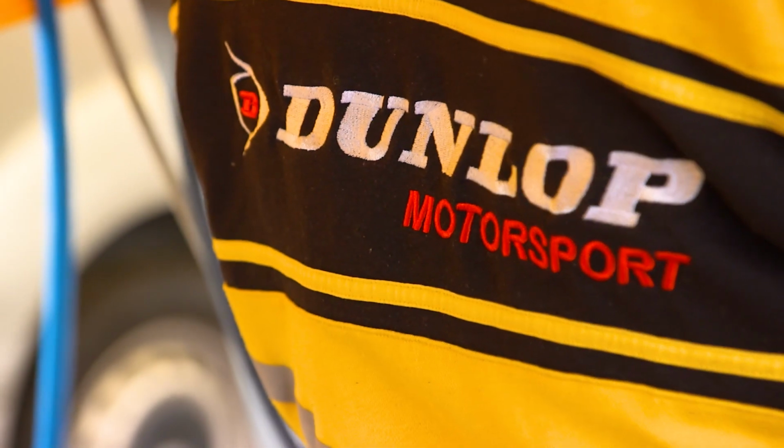Well, we've got a truck full of wet tyres there as well. So if it rains, which we hope it doesn't rain, we've got tyres to cater for wet conditions as well. But hopefully we don't have to sell too many.